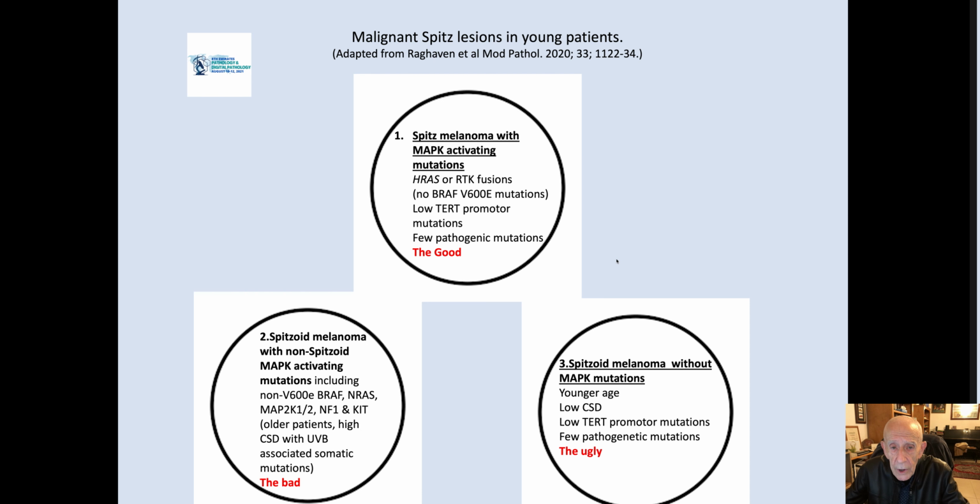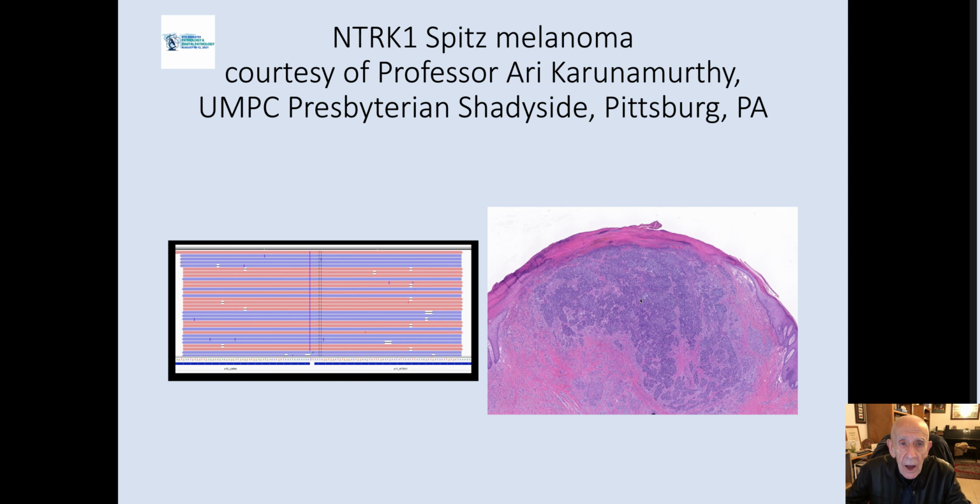So in an ideal world where you have all the molecular technology to hand, you can perform all of these studies and you can classify the malignant Spitz lesion into type 1, the good, type 2, the bad, or type 3, the ugly. And I'll show you a few. This is a case that Ari very kindly shared with me. This is an NTRK1 Spitz melanoma, and on the right with the histology you get the sense that there may be some maturation, but still at the bottom of the lesion the nests are pretty big, and it's clearly ulcerated along an extensive part, so it's not starting off very well.